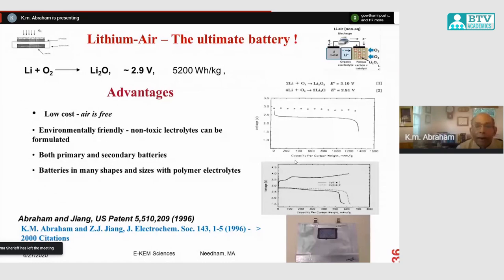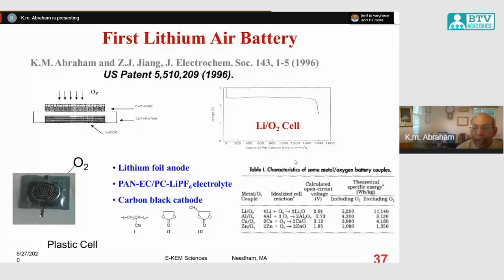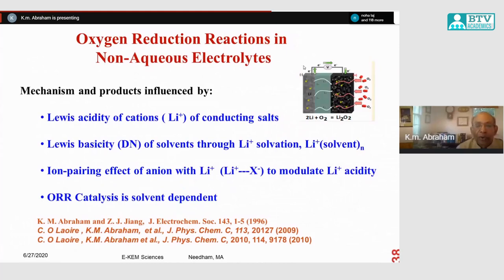More recently we did a lot of work at Northeastern University. In that paper, I also published the data for a magnesium battery, which was published separately. And I also did calculations for potentially useful other battery systems based on oxygen. So these are for lithium oxygen, aluminum. These are some of the numbers that I have in that original paper published in 1996.